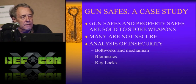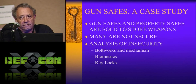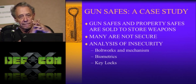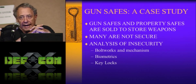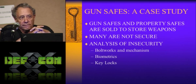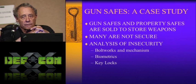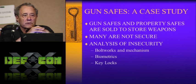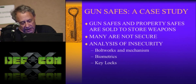We brought a number of small gun safes. These are not large safes. They're the kind you mount on a shelf. These are the safes that we analyzed for this presentation and, more importantly, for an investigation that we're involved in involving the death of a three-year-old child. In our world, we deal with design defects and deficiencies all over the world in locks and safes. This has no more importance than anything we've ever done. So today we're going to talk about gun safes, a case study.